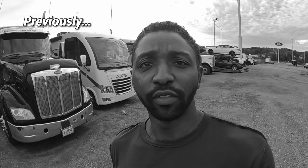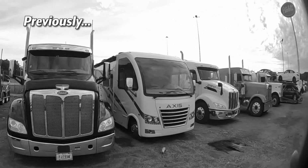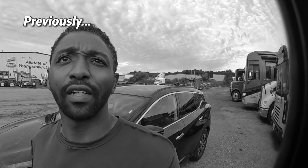We're here at the Peterbilt dealership now, and we've got the new truck. I haven't gone inside to take a look at everything yet, but there we go. And like I said, I'm recovering this truck, and there's some potential pros and a lot of cons with recovering a truck.